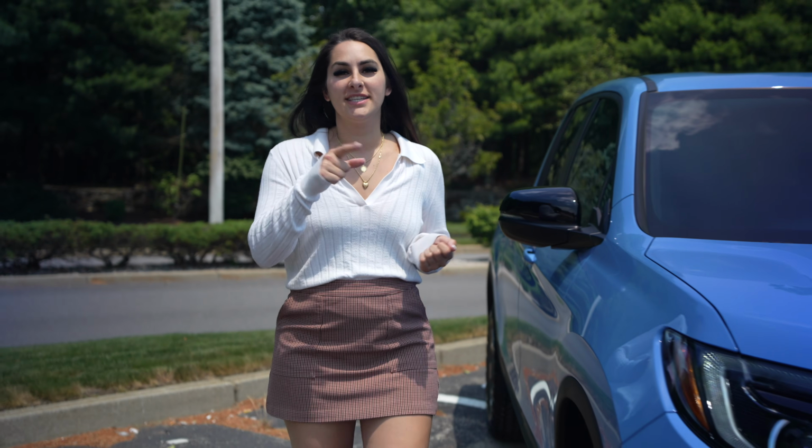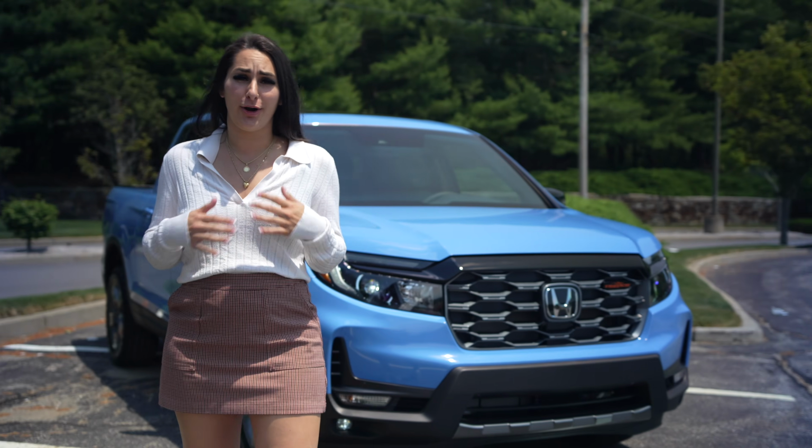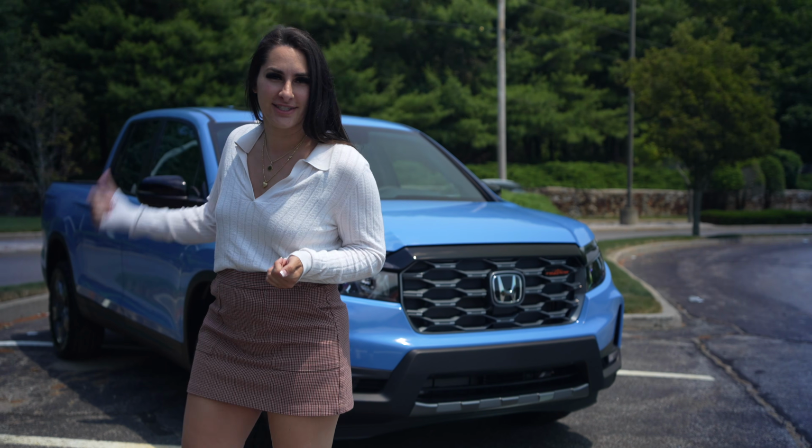Honda gave the Ridgeline a little bit of a facelift for '24. This is their off-road TrailSport trim level in the super cool diffused sky color. Let's start off with the exterior features.